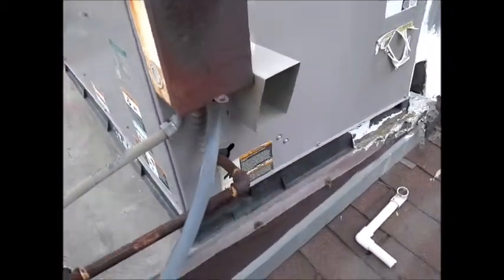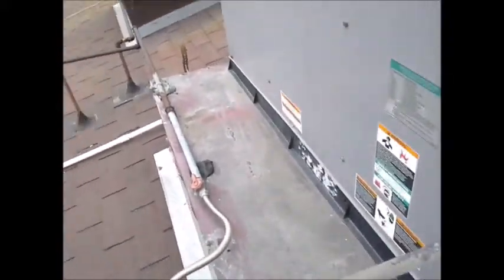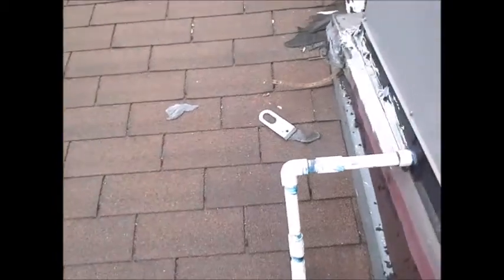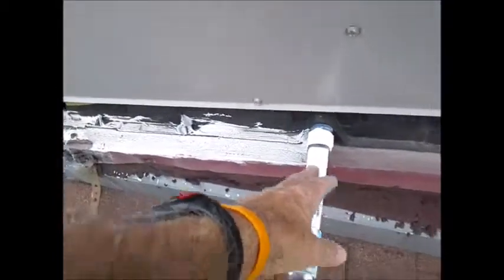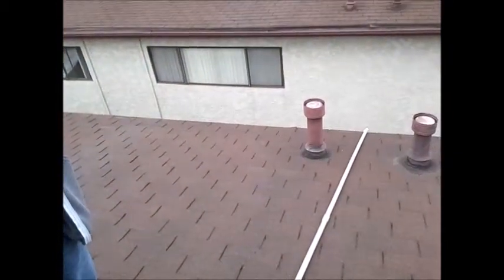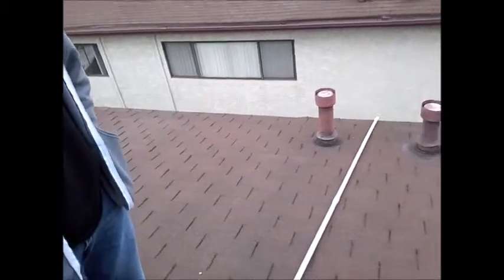And then I was looking for the condensation line, how it drains. So that's on this side here. The condensation water from the air conditioner comes down here and drains in your gutter, so it doesn't drain on the roof. It's a composition shingle.